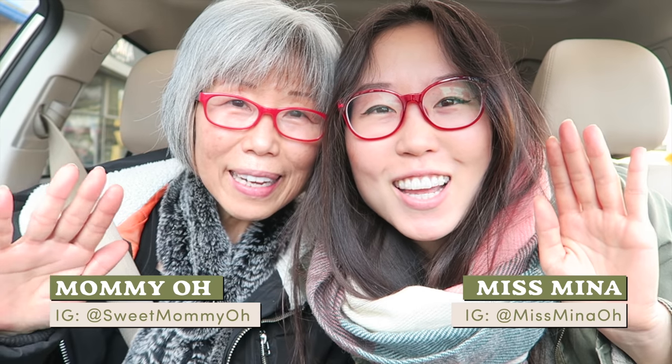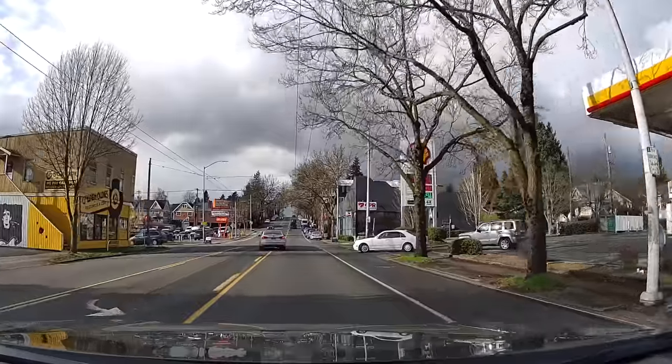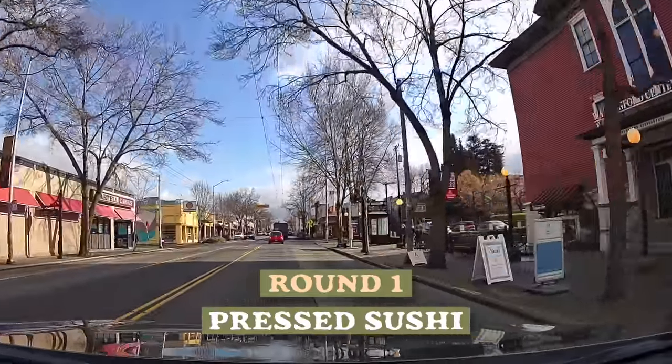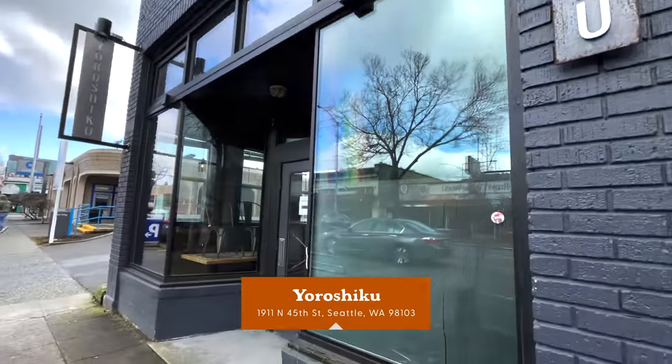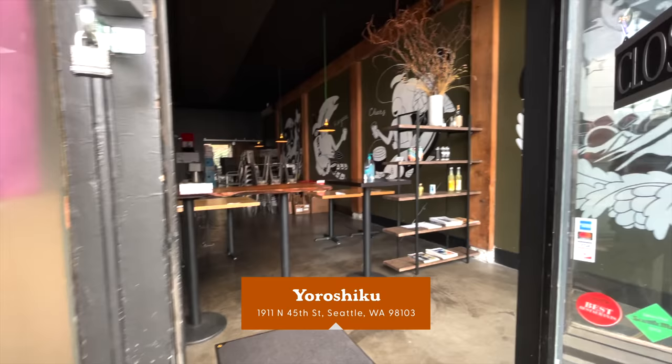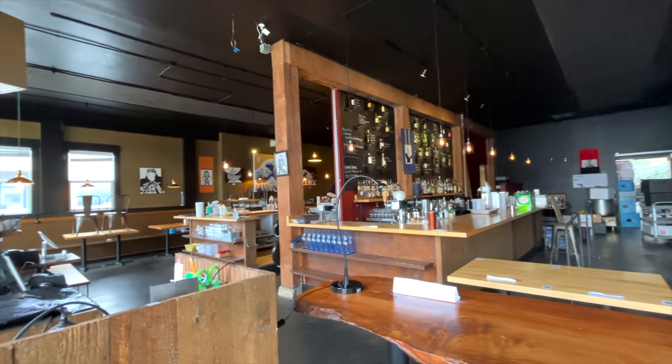Hello, darlings! Who's ready for another food adventure in Washington? There's a specific order I want us to eat the following sushi, but we have to consider the route. We're not going to drive in zigzags. We're going from north to south. The first stop takes us to the Wallingford neighborhood. We're picking up pressed sushi and a savory appetizer at Yoroshiku. Due to COVID, the main dining area is closed off at the time I filmed this. But here's a general feel of the space.